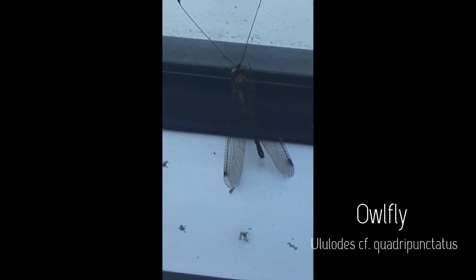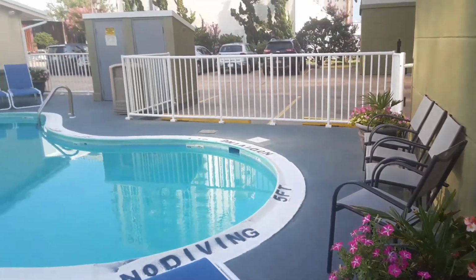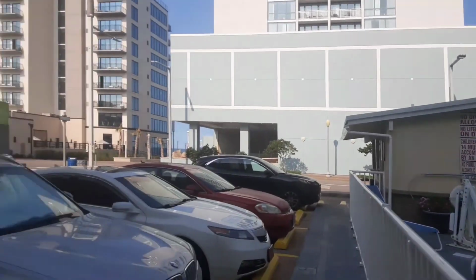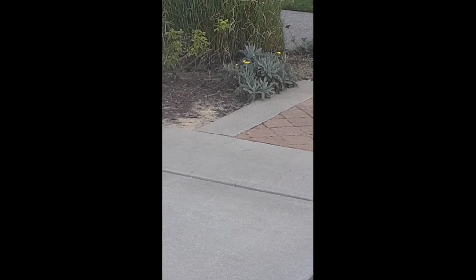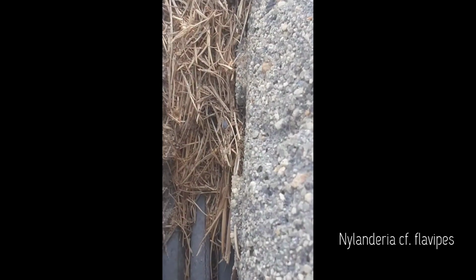Next, I went to this window and found some cool critters such as this gorgeous cuckoo wasp, this owl fly, and a moth. Then we came out. We went to the beach. I found a sparrow, some seagulls, and after I found some Nylanderia ants, I found red imported fire ants. Having a similar range with dark rover ants, I knew I would find Solenopsis invicta on this trip.